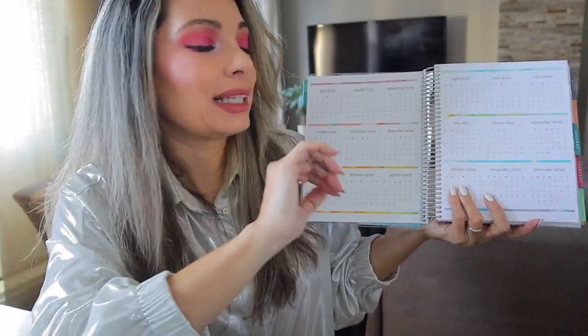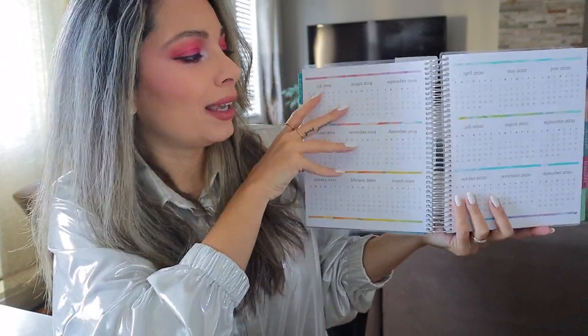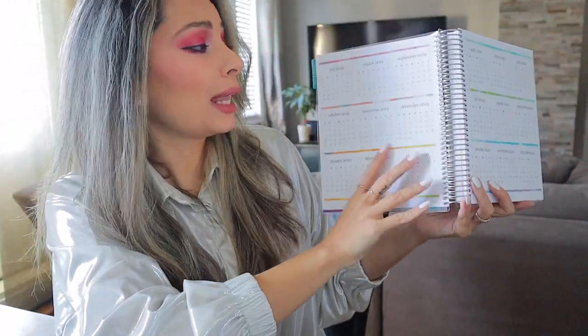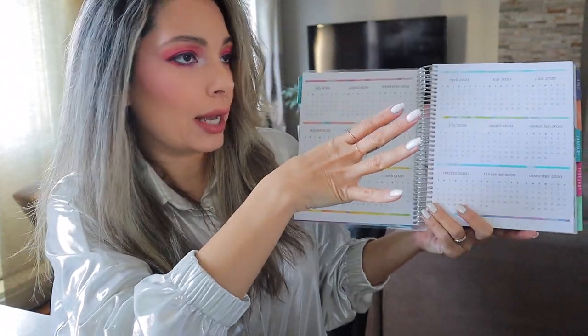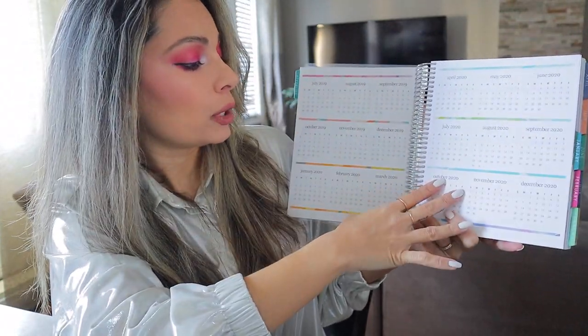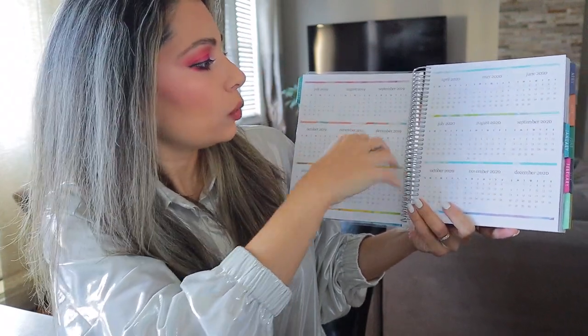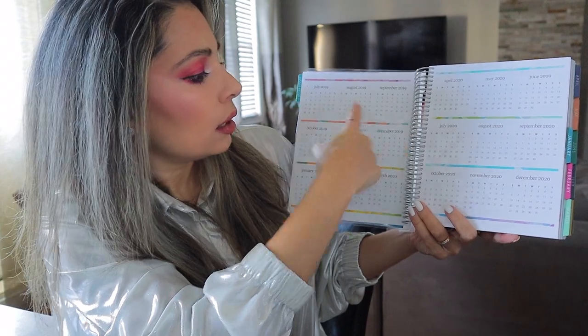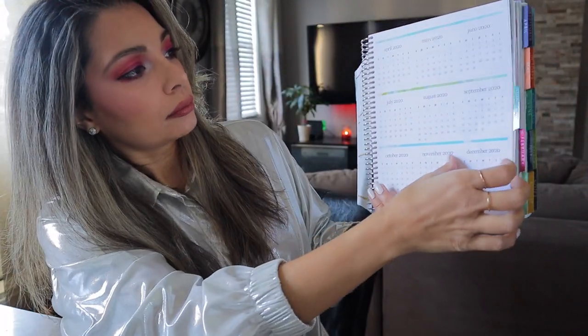People decorate their planners to the nines. I mean, stickers everywhere, beautiful markers. It's so pretty. But I'm just learning this whole new world. So some planners come from July to July. Don't know why. But I ordered mine for 2020 only, January to December. I guess this one with the little months came from July to December 2020. I'm not sure why it's like that, but it is.